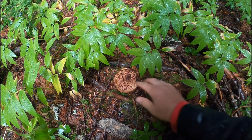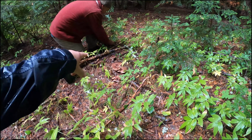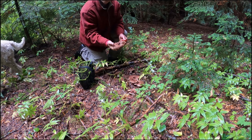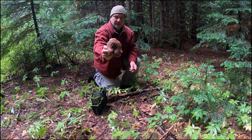Check out these mushrooms that Bob just found. These are the hawk wings. They're growing all along this straight line. Bob's out there harvesting a couple right now. And a couple of young ones. Apparently these are really good while they're young. Nice, Bob. That's cool, man.